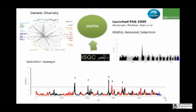So since then, people have been using it for things like genome-wide association, for understanding the relatedness within and between individuals within breeds and between breeds. And the sorts of things I'm going to talk to you about today is detecting parts of the genome that have been under accelerated change in response to selection to make animals look the way they look. So that was the SNP50 chip.